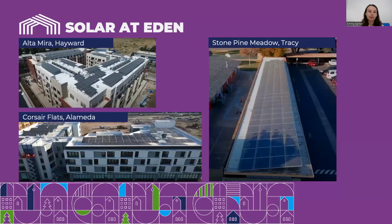A little bit about the history of solar at Eden. Eden started installing solar thermal on a couple of projects all the way back in the 1970s. And currently we have about 35 solar thermal systems, though we are moving away from this as we seek to have all electric buildings in new construction and in rehabs, and incorporating more PV instead.